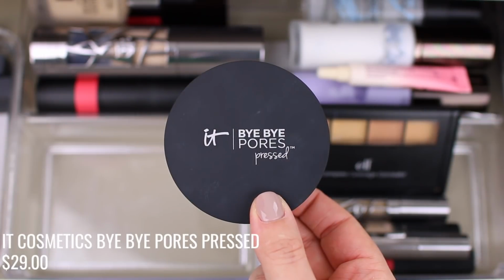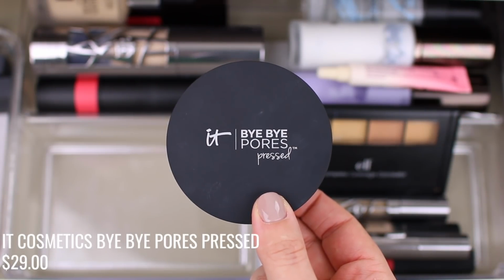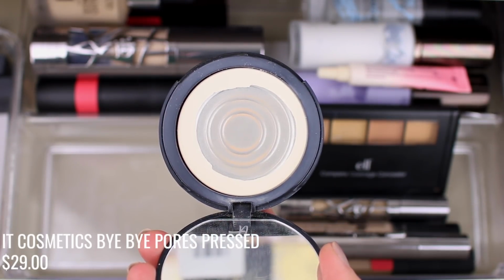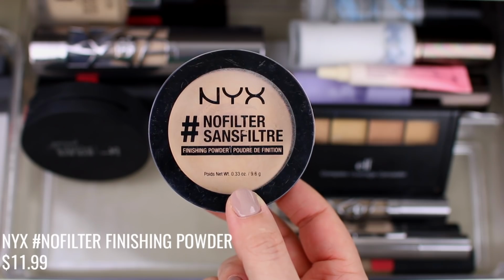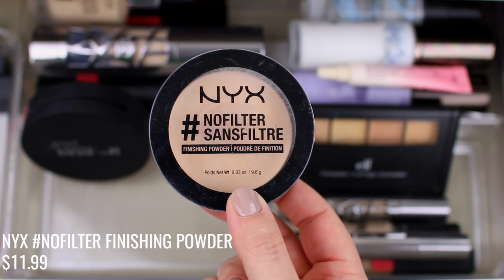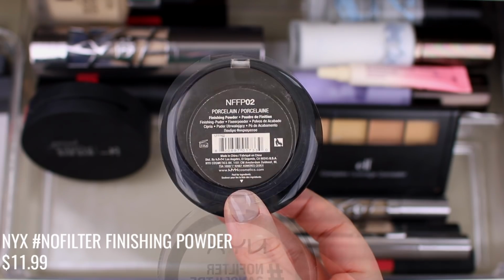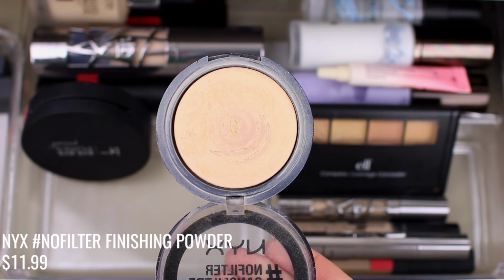So moving on to face products, these are the powders that I currently have in my drawer. I'll be finished with the IT Cosmetics one by the end of March, and then same with the NYX Cosmetics powder as well. I know some people say you should just toss that, you're pretty much done with it, but it's a Project Pan video, so I'm really trying to finish up the entire thing.